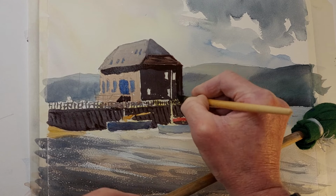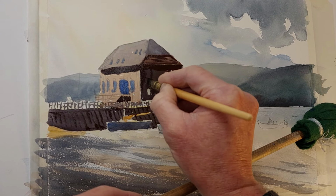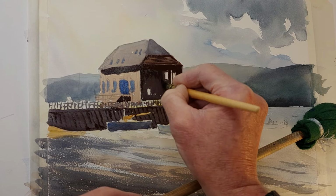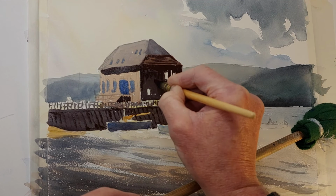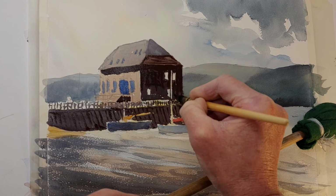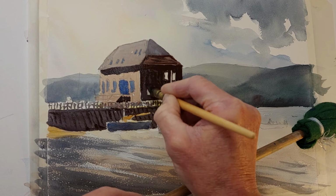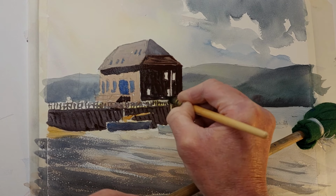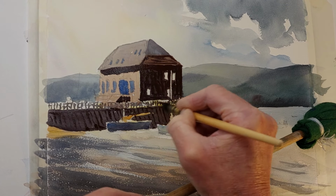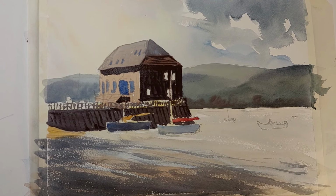So I'm going to hint at a little bit of brickwork or stonework, because this is a stone building. So I'm going to use this darker tone. It will dry considerably lighter. This is the thing with this watercolour business. Got to be aware of that, but yeah, I rather like that.